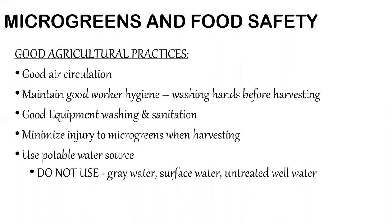So some of the good agricultural practices for microgreens is you're going to have good air circulation. We've talked about that because it's going to be important to reduce the incidences of disease. Maintain good worker hygiene. Wash your hands before harvesting. We hear a lot of that today. Wash your hands. Good equipment washing and sanitation. Minimize injury to the microgreens when harvesting.